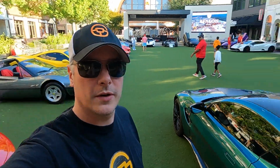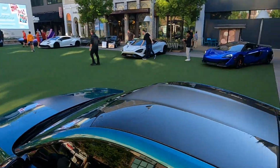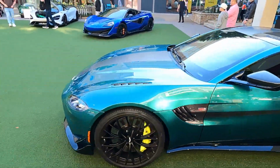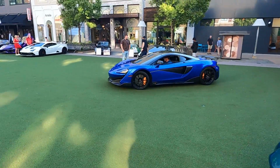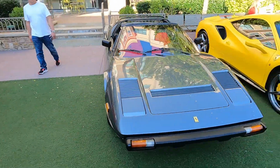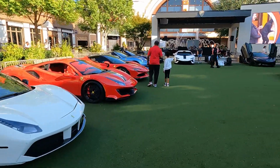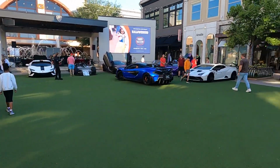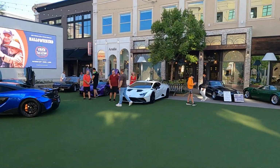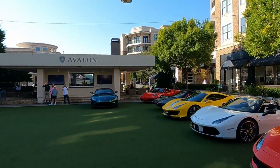We made it, we're here. Okay, look, so we got some amazing cars here. There's my McLaren coming in. Of course, we have my Aston here. And then we've got John's Revuelto. We've got a bunch of Ferraris. A couple Pistas. There's an SF90. We've got a Technica. We've got John's Huracan STO. We've got the Revuelto. Absolutely awesome cars.